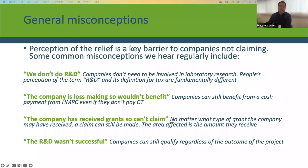A couple of general misconceptions that we hear from businesses when it comes to R&D. The main one that comes up all the time is that we don't feel we're doing R&D. The reason why is that companies don't view their day-to-day activities as being R&D. It's just their day-to-day problem-solving tasks. But it's important to note that you don't have to be involved in laboratory research. You don't have to have PhDs on your payroll to make an R&D relief claim. The issue is really down to the definition of R&D for tax purposes and people's perception of that term. The definition for tax purposes is much wider than people realize, and we'll touch on that before we get into the changes.